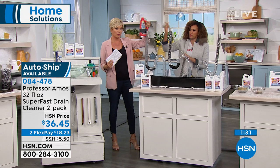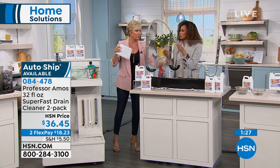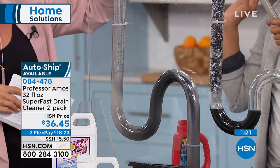It really is amazing that the red bottle, the gray bottle, the silver bottles, and the same product, the same challenge in both tubes. Absolutely. The only difference is what we're using, which is hopefully what you're picking up today. I love it, I love it. You know, there's such a difference.